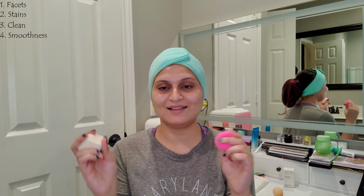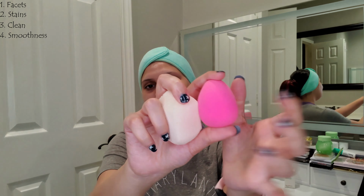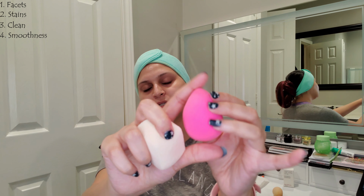It's just a little dab of the soap or whatever and it cleans beautifully. Number four is smoothness. When you're using it side by side like I did in the application video, I was like, wow, this is quite smooth. Even being a porous makeup sponge, this is quite smooth.